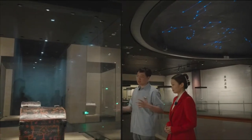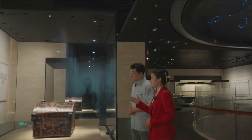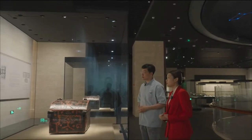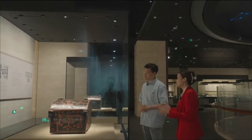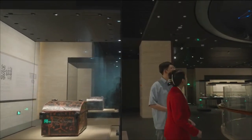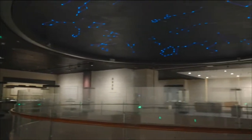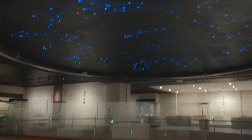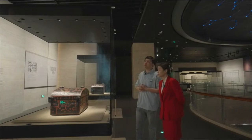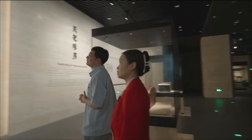Is there anything special about this? The specialty of this case is quite our pride, because on the surface there is a map, and according to the map, our museum made a 28 constellation map on our roof. And this is actually the first discovery of our Asian people to research the sky. We can see there is a board to showcase the details of the patterns.